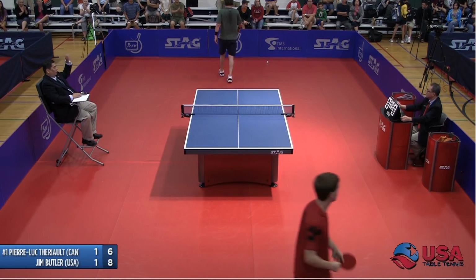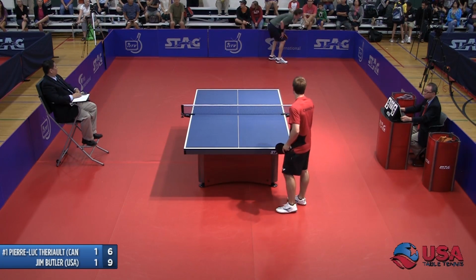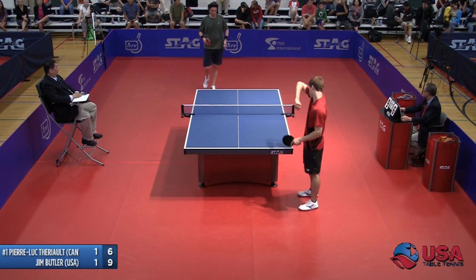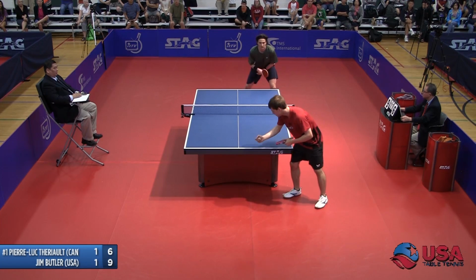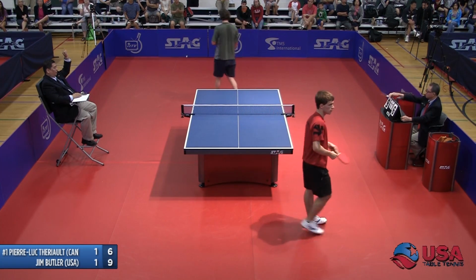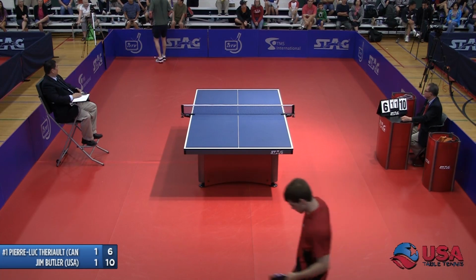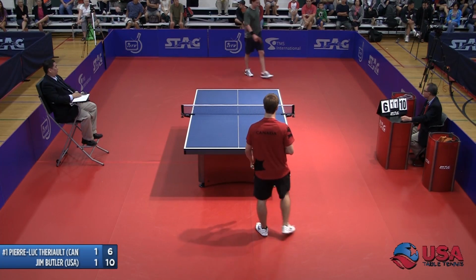That one clips the top of the net to give Butler a 3-point lead, 9-6 here in this third game. But Jim, again, may be saving a little bit of energy on Theriault's heavy topspin attack. Jim Butler didn't counterattack it. He just blocked the ball back and kept it under control and won the point. Well, Jim Butler doing a great job taking almost every serve, returning it very short to the left-hander's wide forehand, making him stretch a little bit for those shots.